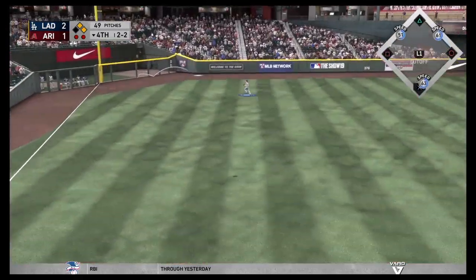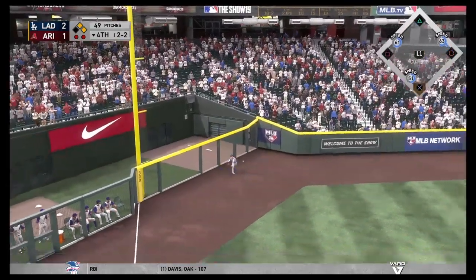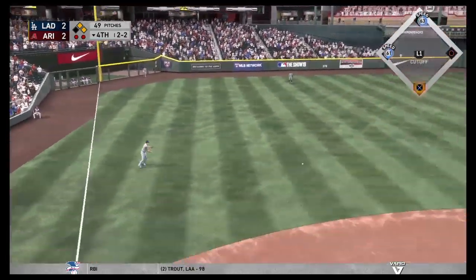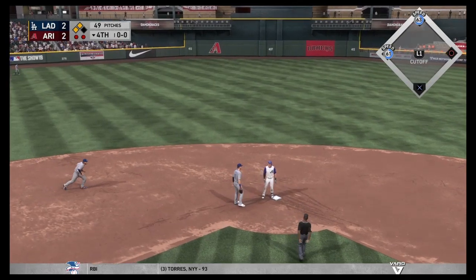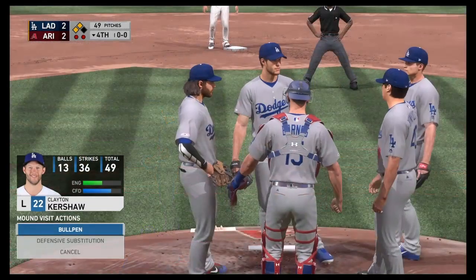Hit to left field, and this is going to be right off the wall. And that's off the left field wall, a terrible bounce, and now it's 2-2. This game is tied here in Arizona, as a run comes across to score on the play. Darn, that ball tying it, very frustrating right there. Kershaw just giving too many pitches, and here comes Christian Walker.